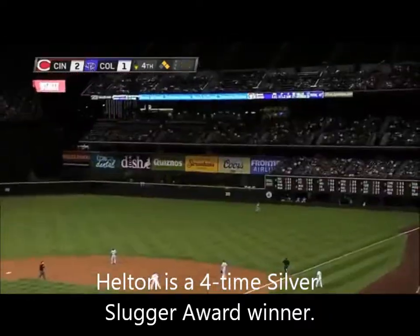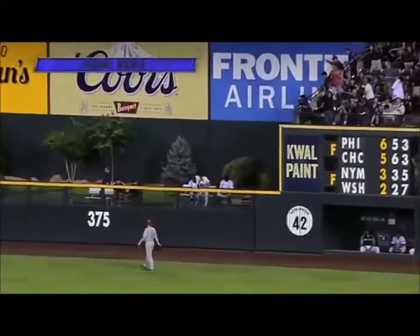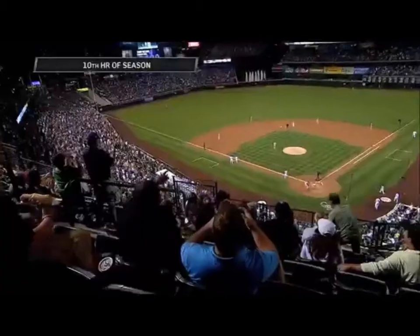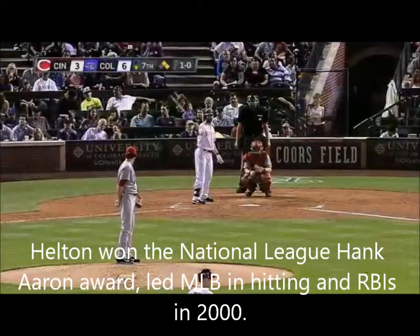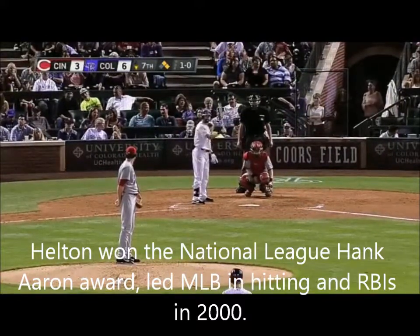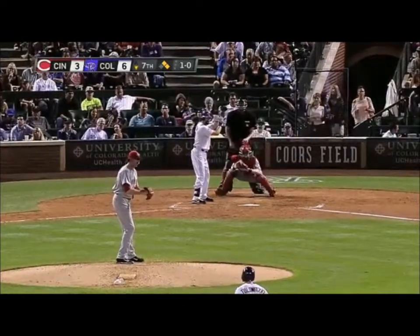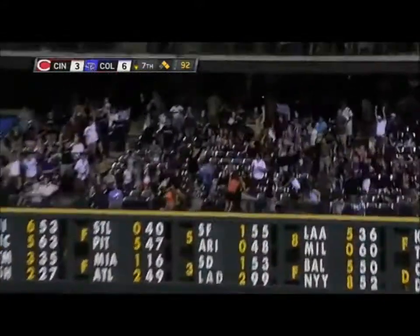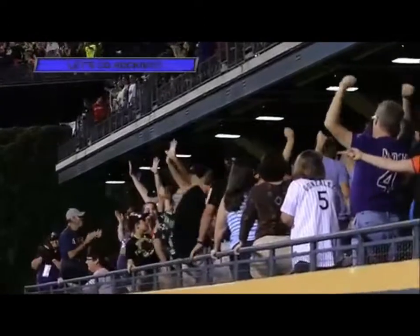Helton, a .350 career hitter against Mr. Arroyo, and it's going to go up. 3-run bomb, Todd Helton. Number 364, and it pushes the Rockies back out in front. Drives one high and deep right field. Take a good look. You won't see it for long. How about another 3-run jack? Number 17.